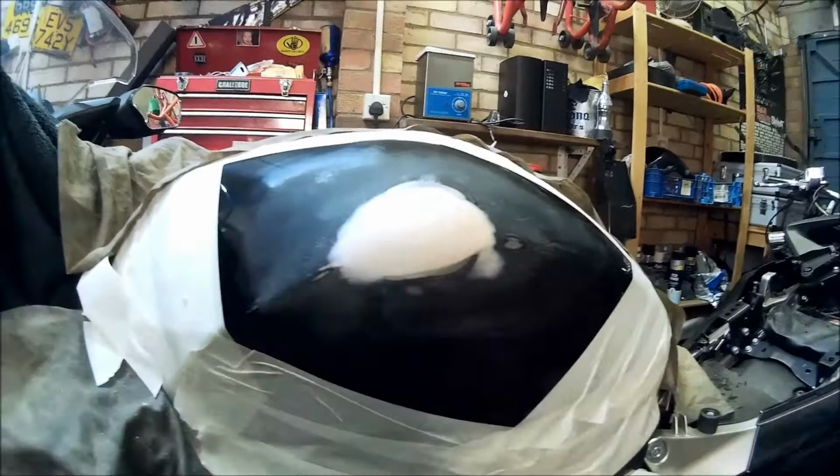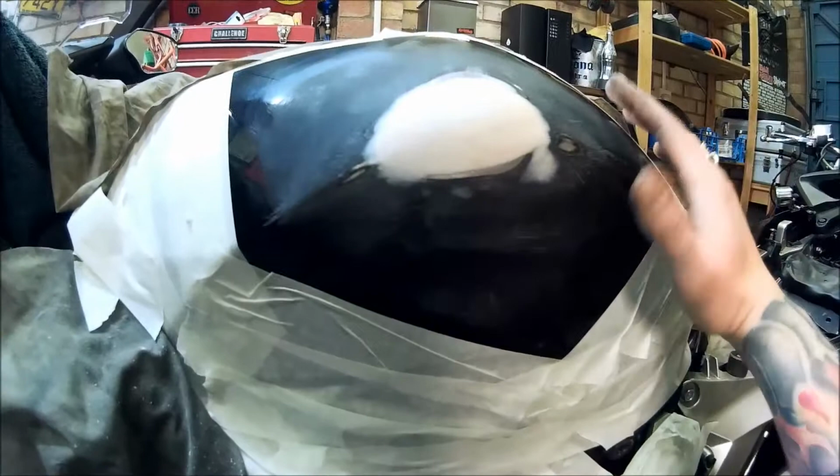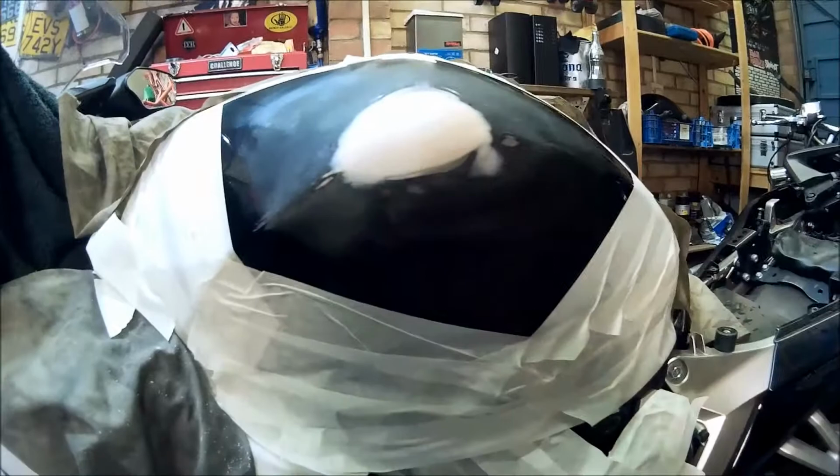I've masked off the area, I don't want any paint, any primer to go to. That's the different sections of a petrol tank, you know, from a line when it curves, that will help me later on to blend in the color match, the imperfection that's going to be there. So I'm hoping you can get away with it visually anyway. Right, I'm going to degrease it now and spray some primer over it.